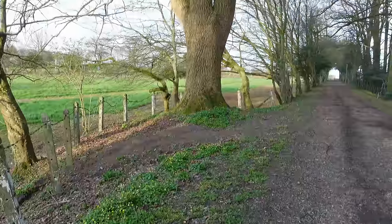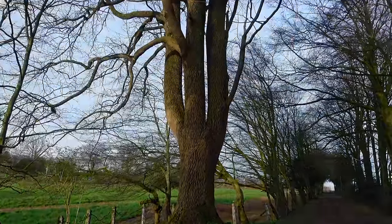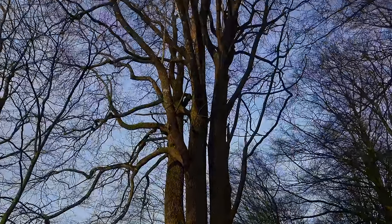So we've stripped all of that out, all down the drive now, so we haven't got any of that. And it looks so much better for it as well. Like I said, just opening it all up now. So we've got the big tree behind me here, which was the tree that was planted when the chateau first got built. So it's brilliant having that.